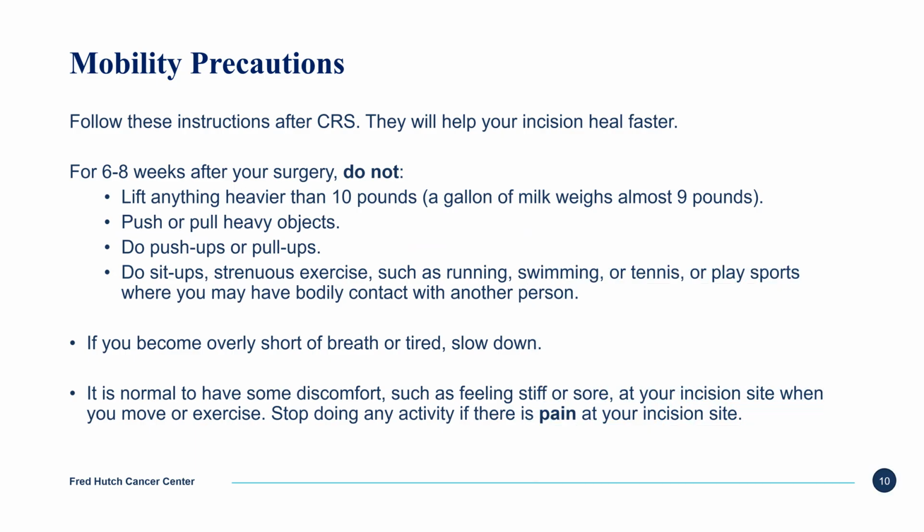These are your mobility precautions after surgery. Your surgical team would like you to follow these instructions to help your incision heal faster. For 6 to 8 weeks after surgery, your surgical team advises to not lift anything heavier than 10 pounds, which is about a gallon of milk. Do not push or pull heavy objects. Do not do push-ups or pull-up exercises.